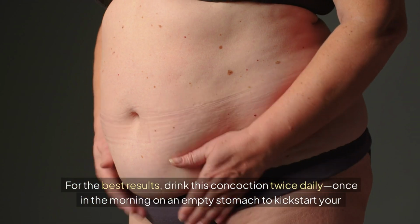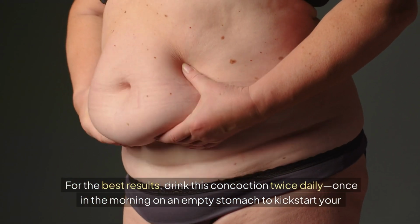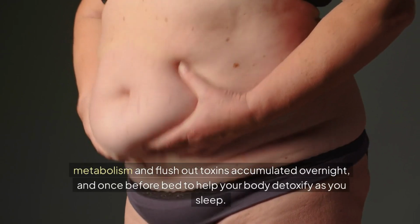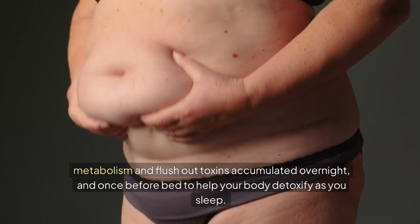For the best results, drink this concoction twice daily, once in the morning on an empty stomach to kickstart your metabolism and flush out toxins accumulated overnight, and once before bed to help your body detoxify as you sleep.